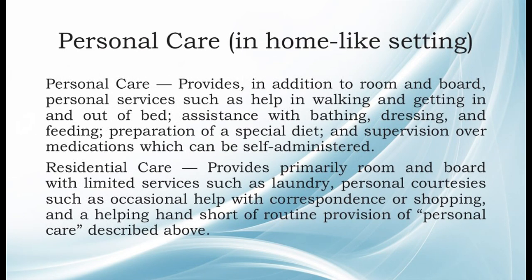Personal care, in home-like setting. Personal care provides, in addition to room and board, personal services such as help in walking and getting in and out of bed, assistance with bathing, dressing, and feeding, preparation of a special diet, and supervision over medications which can be self-administered. Residential care provides primarily room and board with limited services such as laundry, personal courtesies such as occasional help with correspondence or shopping, and a helping hand short of routine provision of personal care described above.